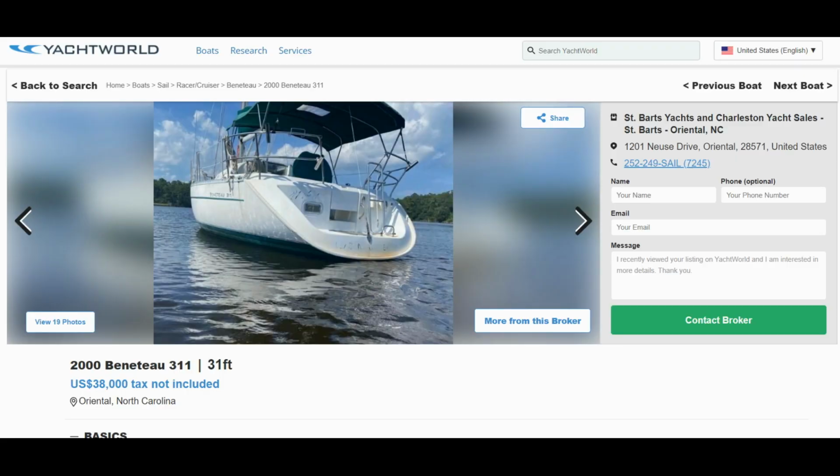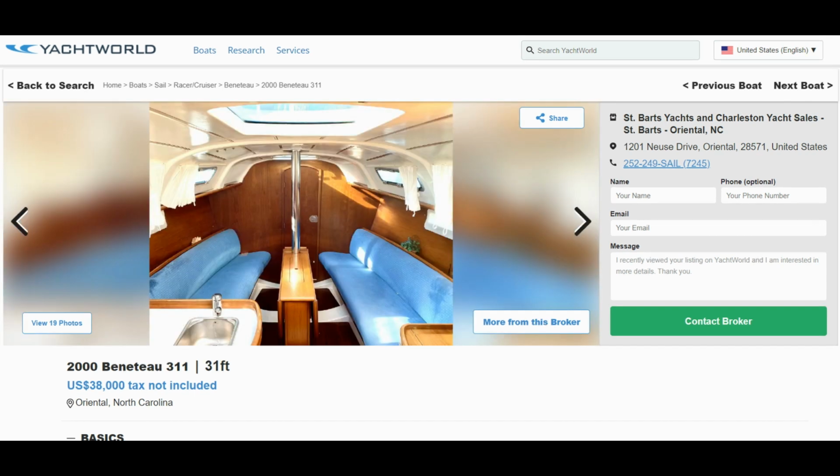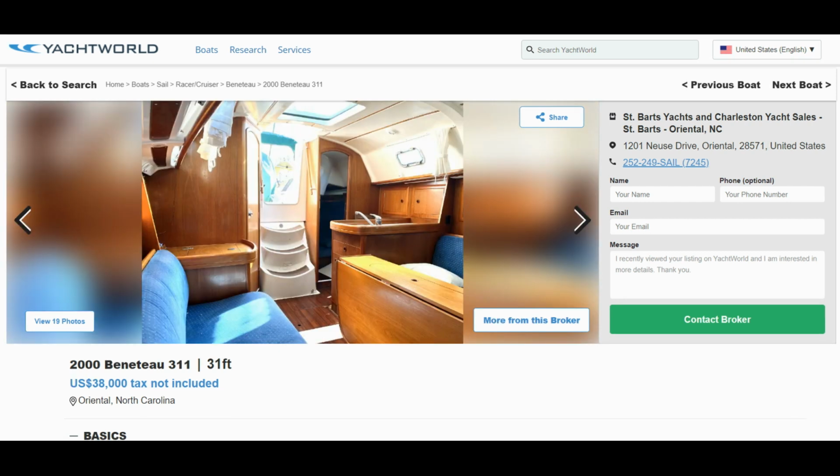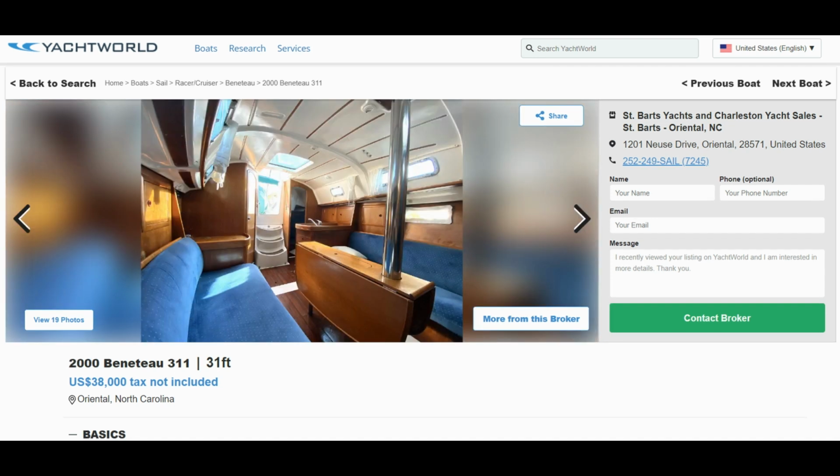This, for example, is a reasonably tidy 31-footer with, yes, the sugar scoop that you wanted. A bright and fresh interior that you can enjoy without feeling like you're in a cave, and racer cruisers, you know what I'm talking about. You even get doors to the head and the aft cabin, which, I mean, there are boats with doors and there are boats without doors. If you know, you know.